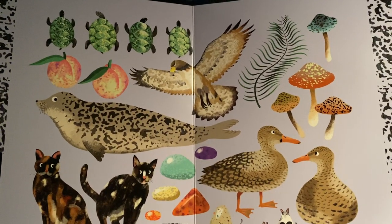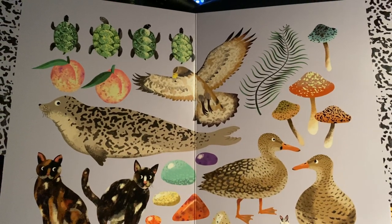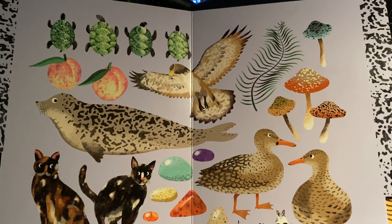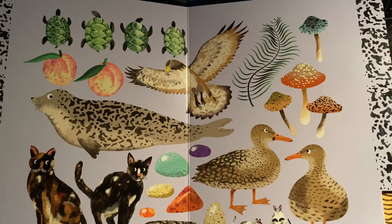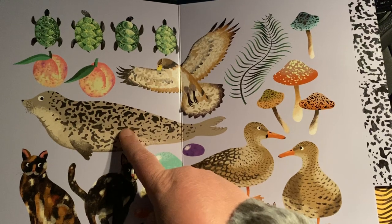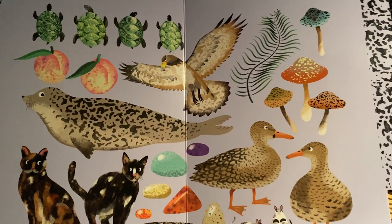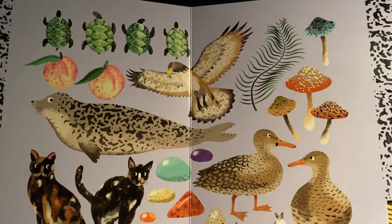I spy with my little eye a speckled... or something that you see in the ocean that makes that sound. Can you make that sound? It loves to go swimming and it loves to eat fish. Is that a speckled seal? Look at that. He loves to go swimming.